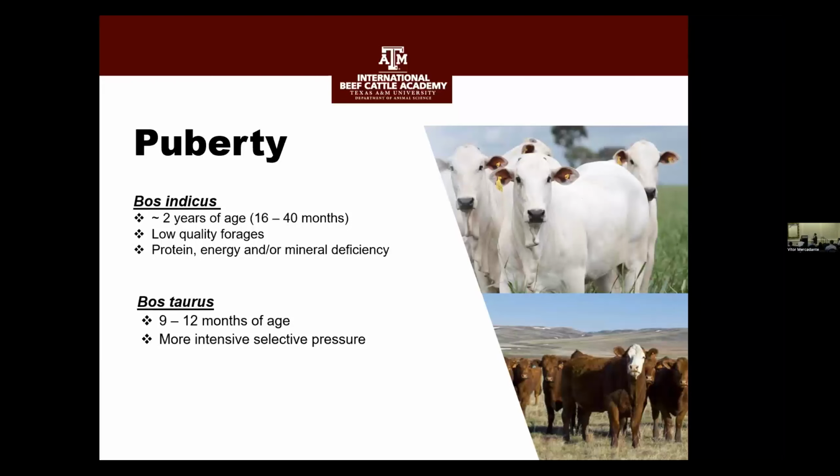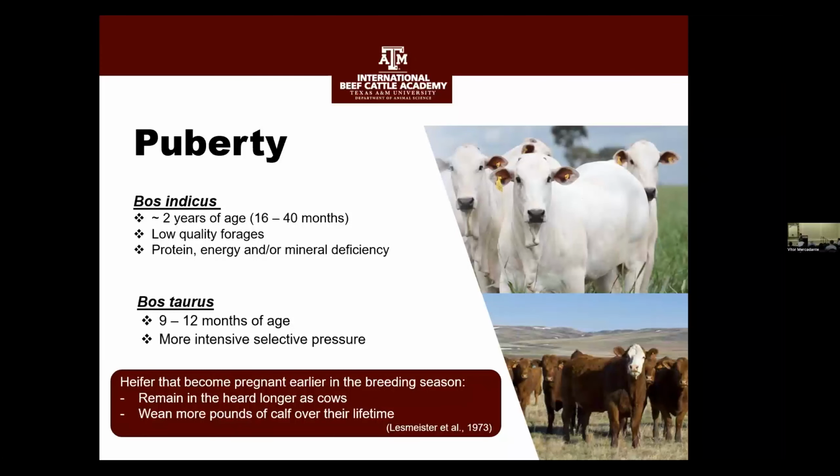Bos taurus-based heifers reach puberty a little bit earlier, with more intensive selection pressure. If you look at Angus, for example, we've been selecting in Angus, for good or for bad, for about 100 and something years. The most common breed in Brazil is Nelore. It's like Brahman, but a different Bos indicus breed. Major genetic selection pressure for puberty has probably only happened strategically in the last 15 years. So there's 100 years of genetic selection on Angus versus very limited selection pressure for puberty, and I would even say it's maybe less in the American Brahman breed. These are things we can do, but they take really strategic situations to make happen.